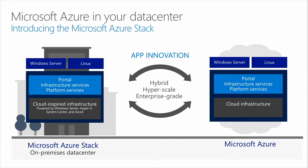So if you think about it, the same cloud-inspired infrastructure, the way we call it in Azure Stack, which is the stack on the left, where we are taking a lot of the infrastructure code and the automation behind those machines that are running in Azure, which have been battle tested in production for a while at hyperscale, and we are literally getting all of that code to be the foundation of this Azure Stack that you see on the left.